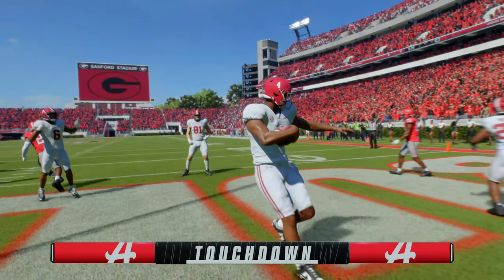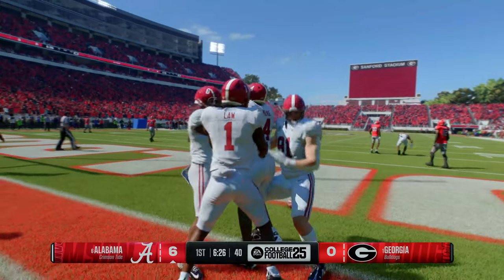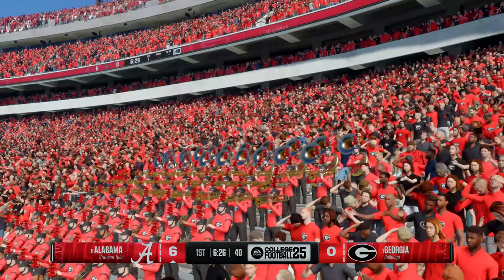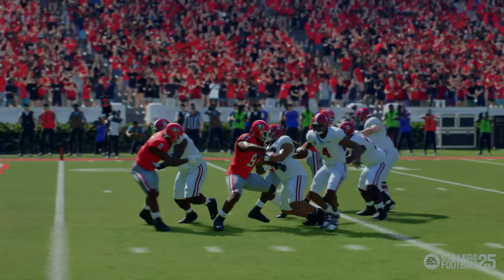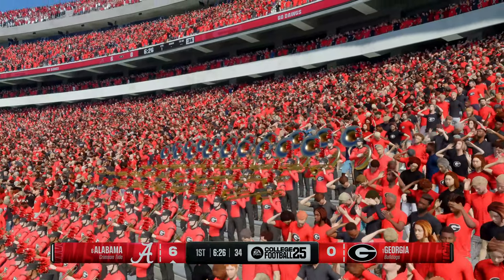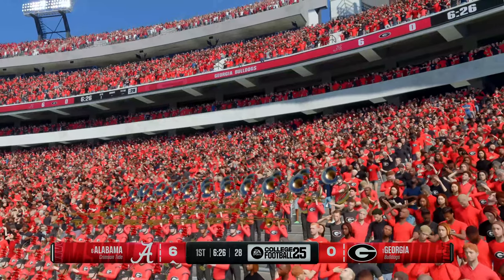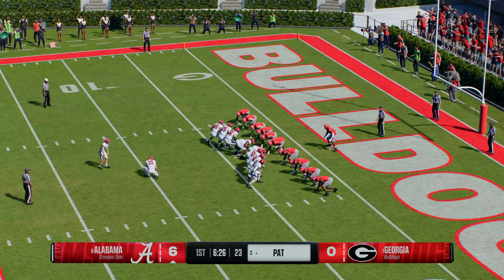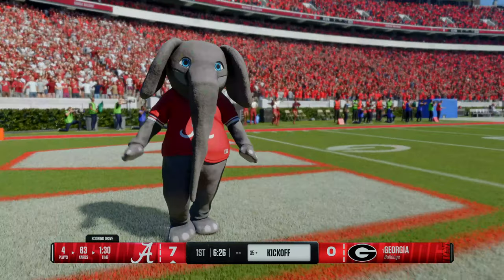Touchdown, Bama. This is why this offense is one of the more dangerous offenses in the country. The quarterback and his legs. It's one thing to try to stop him throwing the football, but you better keep eyes on him because you can see not only can he get out into the open, he has got serious speed to take it to the house. So they'll try to add to the lead now with the PAT. And the PAT makes it 7-0 to open scoring.